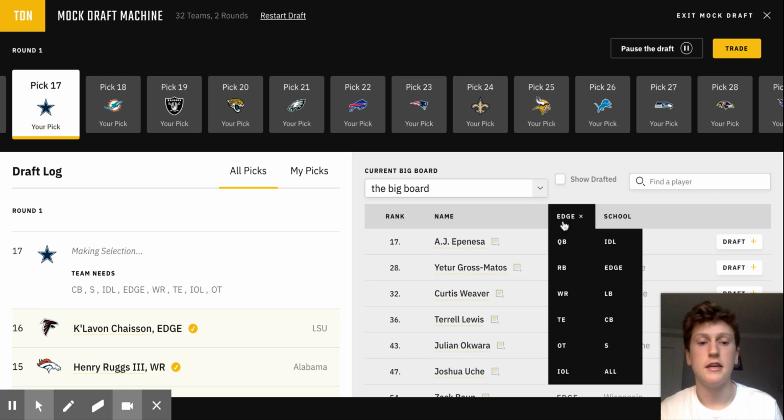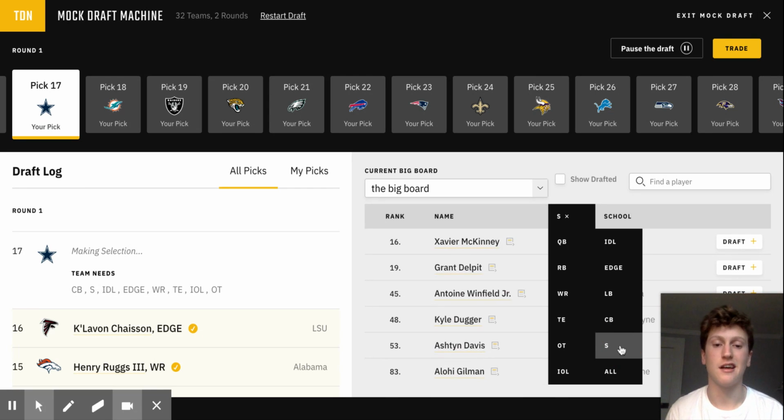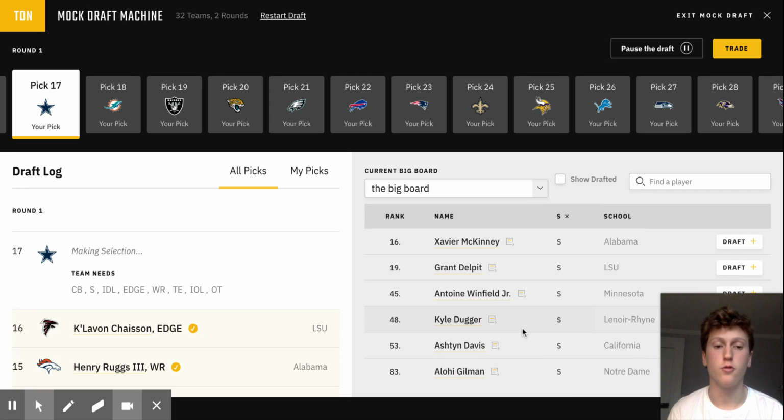At 17, it's either cornerback or safety, and to me, CJ Henderson is available, and I feel like CJ Henderson deserves a lot more respect than he's been getting. Dude ran super fast at the combine, had a super good career at Florida. The only knock on him is his tackling, which, yes, is a problem, but I feel like he's definitely worth a first-round pick and can be a solid cornerback in this class just due to his blanket coverage abilities.